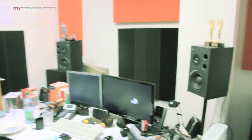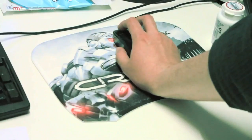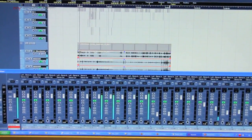Here we have the audio department. Right now I'm on this cinematic here. It's going to be implemented in the game later. It's a rough sound mix. Right now it's not in the game, it's playing from this editing software here.